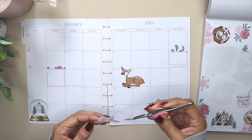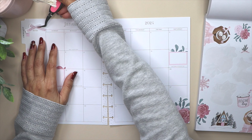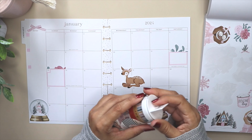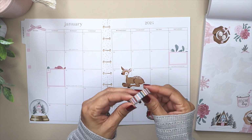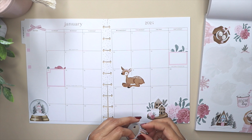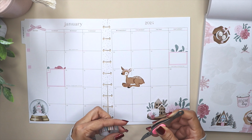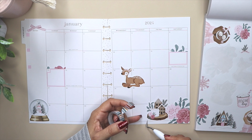I think I want to put this bow right here where it says notes. Just add my bow right there. And the washi tape that I want to add is this one right here. I think this will go great with this decoration. Let's see if I can lift this up and put it right under it.